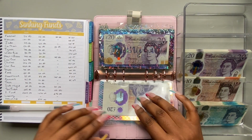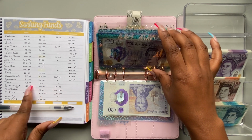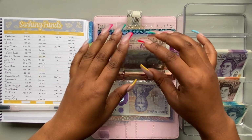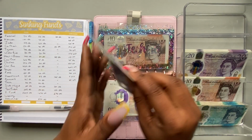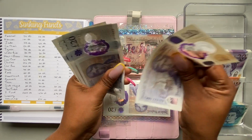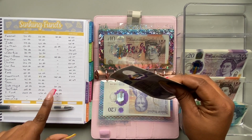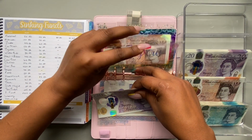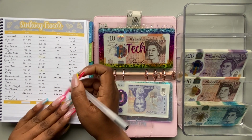So that's all done. And then my next envelope is my eating out envelope, which I've still put down as date night in my planner. I need to change that. But at the beginning of the month, we had £20. I added 80. So we should have £100 in here, guys. We've got 20, 40, 60, 80. Oh no, we have £80 because I spent 20. So we've got £80 in here now, which is good.